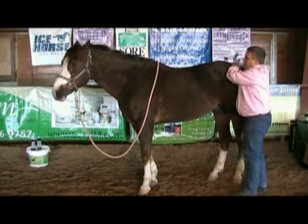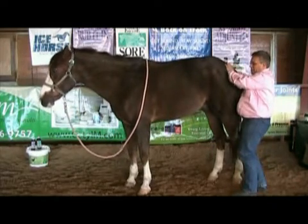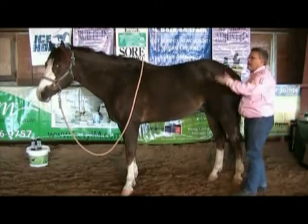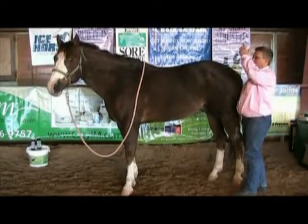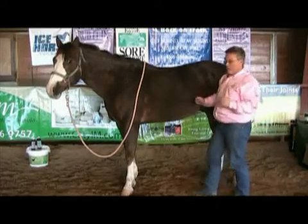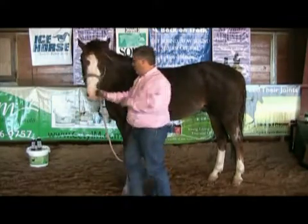If we ask Oliver to do a butt tuck, you notice his head goes down. As he relaxes, his head comes back up. That's the way it should move. It's all interconnected and it all moves together.